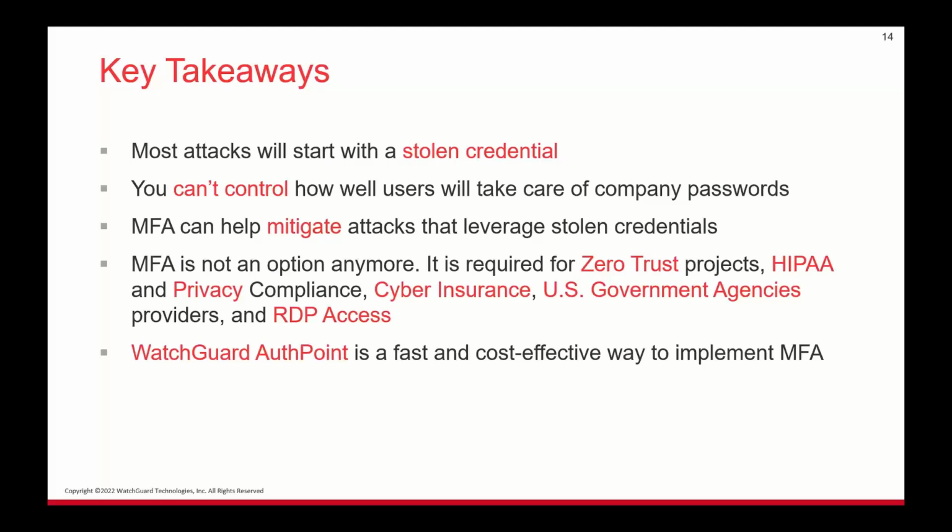You can't control how well users are going to take care of company passwords. The reality is there's a lot of them, and we ask a lot of our users, and you as workers all realize that you live with this day in and day out. MFA will help and does, 99.9% in terms of capability, effectiveness. You want effective security controls. So you don't want things that are 80% of the way. You want 99.9% of the way. 100% would be best. But nothing is absolutely secure in this world.